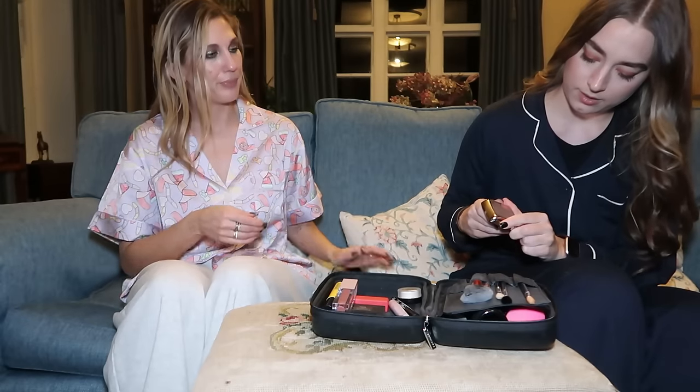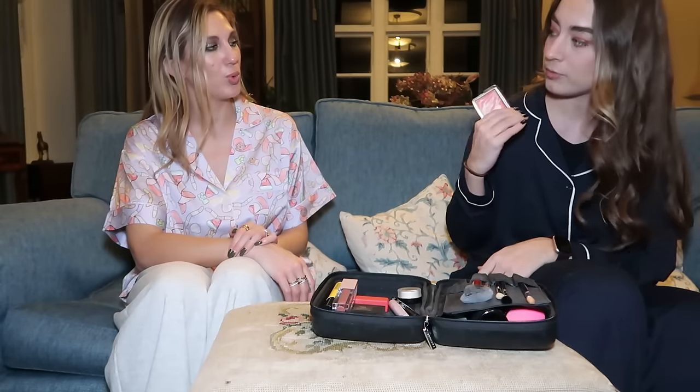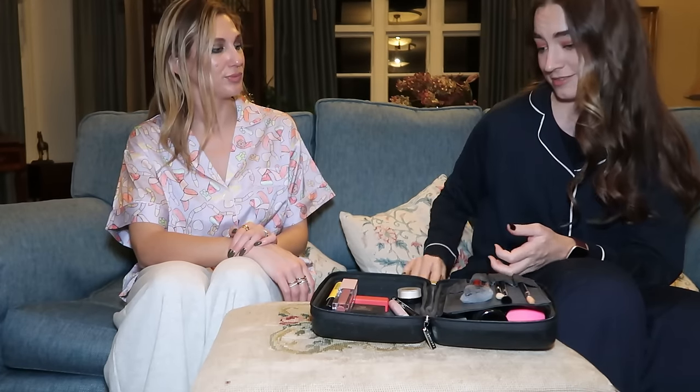It's in shade 06, and it's too dark for me. I could not find a lighter one anywhere. My blush this trip has been Diffused Heat, the Hourglass one. It's really pretty. I've also used that on my eyes while doing my makeup on the bus.